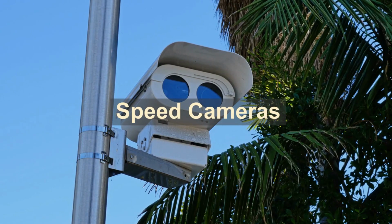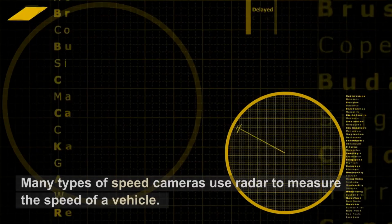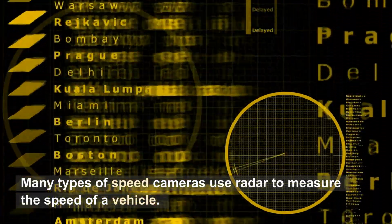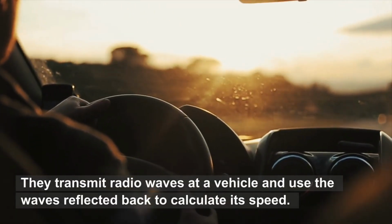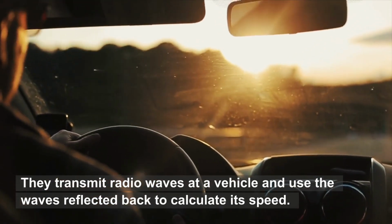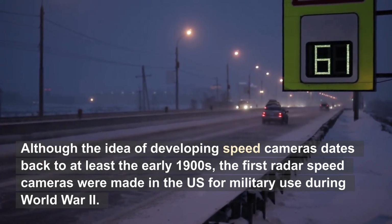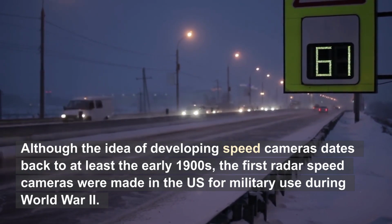Speed cameras. Many types of speed cameras use radar to measure the speed of a vehicle. They transmit radio waves at a vehicle and use the waves reflected back to calculate its speed. Although the idea of developing speed cameras dates back to at least the early 1900s, the first radar speed cameras were made in the US for military use during World War II.